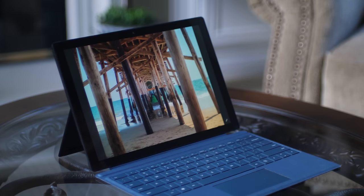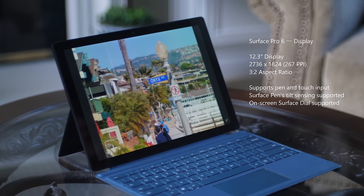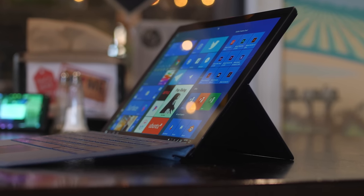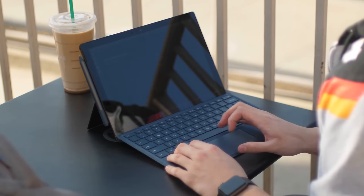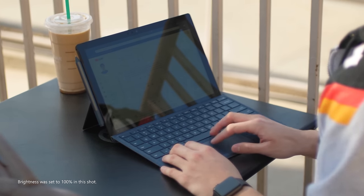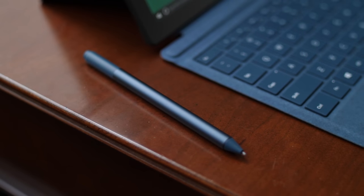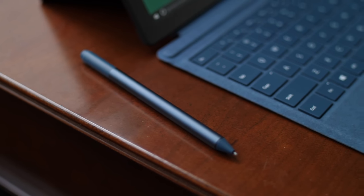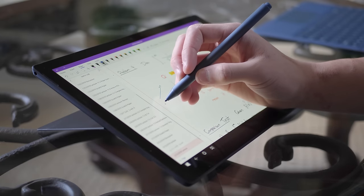You're still getting a 12.3-inch display with an aspect ratio of 3:2 and a screen resolution of 2736 by 1824. It's 99% color accurate in terms of the sRGB color gamut, but not as color accurate on the Adobe RGB spectrum. Viewing angles are exceptionally great, but this display is hard to see under harsh sunlight, even with the brightness maxed out. And as is much of the Surface Pro 6, the Surface Pen that you still have to buy separately is also unchanged. That means the Pro 6 still supports the amazing 4096 levels of pressure sensitivity and pen tilt that the 2017 Surface Pen can produce.